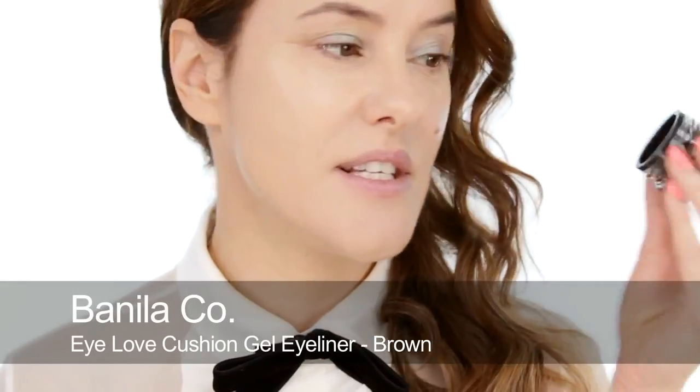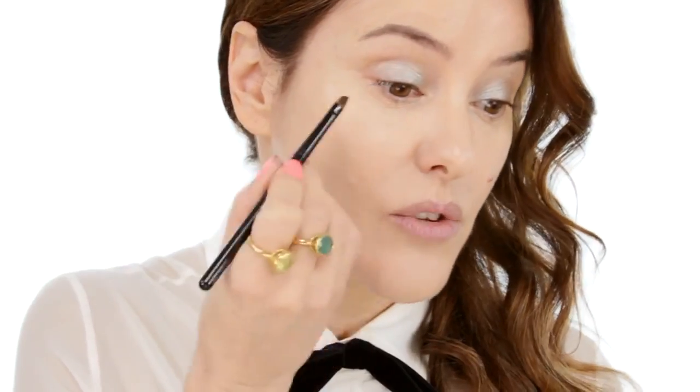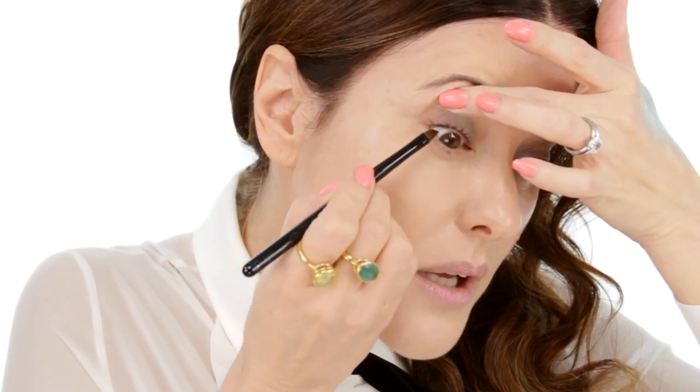There was, however, lots of lining on the eyes. I'm going to use a vanilla gel liner, and this is a cushion. So again, it's got that cushion packaging. I'm going to get the right brush and just dip into the cushion and get the gel out. I'm using a brown. And there just wasn't a lot of really heavy liner. There was a lot more tight lining and lining along the upper waterline than there was anything else. So that's what I'm going to do. I'm just going to go along the top lashes.